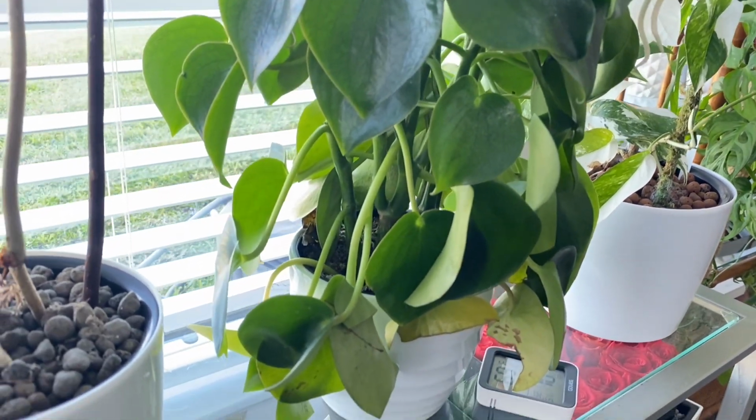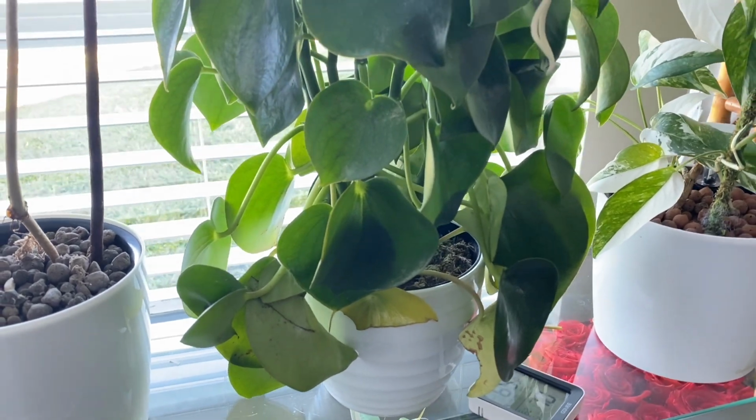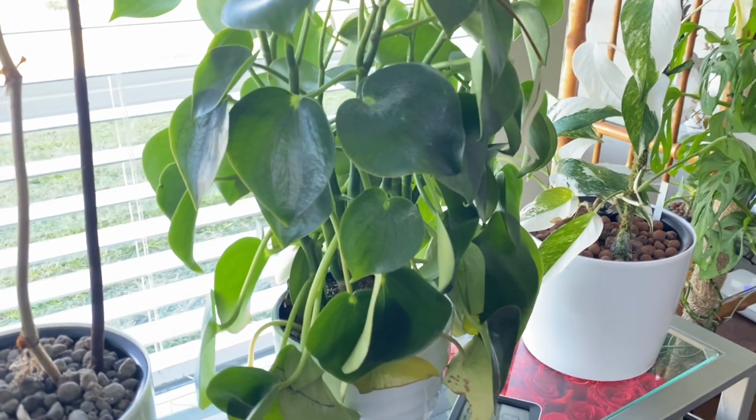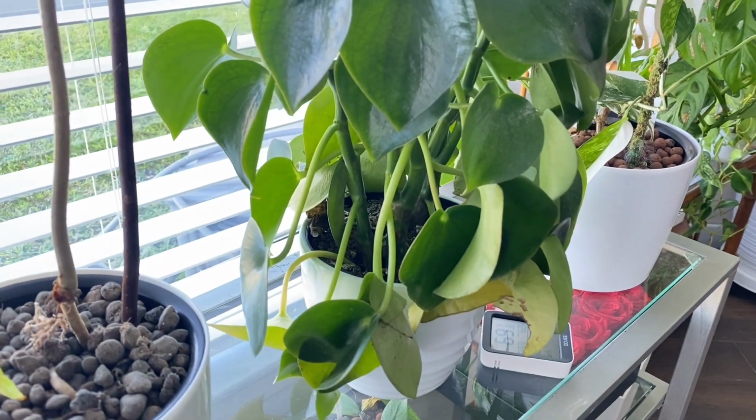The next thing to take into consideration when growing your Polybotrya would be watering. This plant does have a tell when it needs to be watered, as you can see here by the leaves at the bottom drooping considerably.